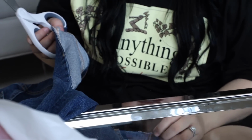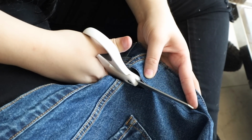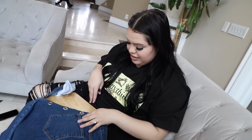Because they actually do fit and are not that tight, I'm gonna cut off a piece because I'm scared to just do it that way and then have them be really loose. So I'm gonna cut about an inch on each side. I just placed these down where I think I want to put them. So we're just gonna go based off that. I've never really worked with clothing and crafting, honestly.